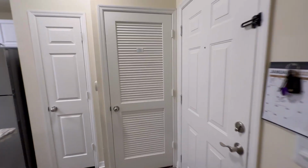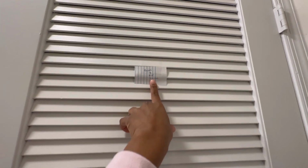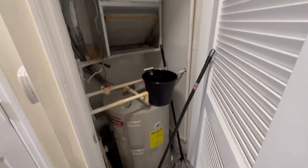If you come over here, this is my water heater, but you're going to see I have this broom and mop area. I don't have anywhere to put that type of stuff, so I want to buy a hanger and put it on the door here so the stuff can hang up, because that's what it looks like right now.